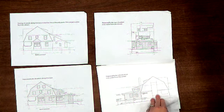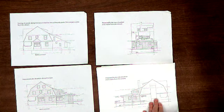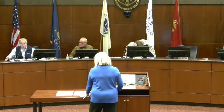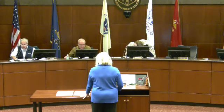Do you guys need to see the site plan as well, or is that sufficient in terms of the changes? Yeah. Is there a picture of the back as it exists now? No, we don't. We didn't do an elevation of that.